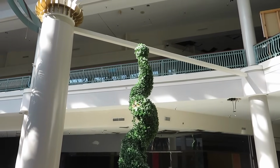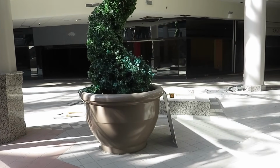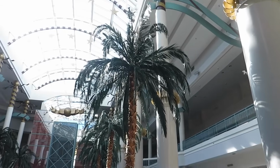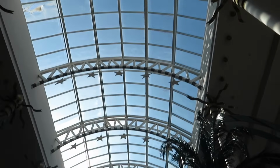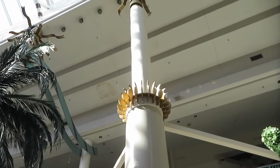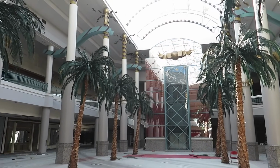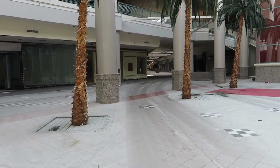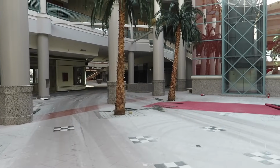Look at the fake shrubs. It's not like they're real, but they still look so cool. All the fake palm trees. Giant skylight. Just the way these pillars are dressed up too. These tire tracks. There's like entire vehicles being driven through here, it seems like.